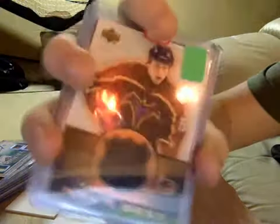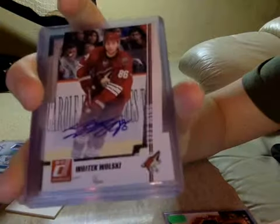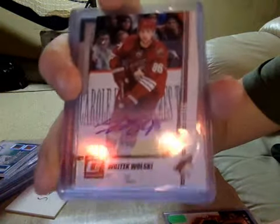NHL's Best jersey of Dany Heatley. The reason this is not available is because this is my first ever hockey card, besides, like, base. This is the first ever hit that I ever had. Die cut autograph from Donruss of Wojtek Wolski. One of my favorite players to ever play in the NHL, Shootout King. Save that one to the end.